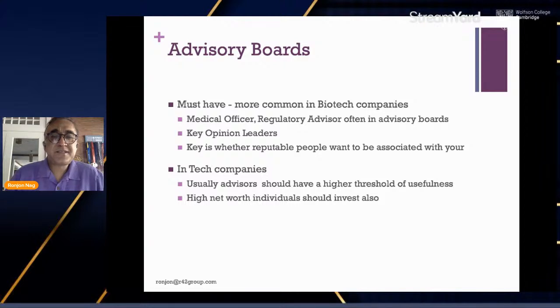In biotech companies, advisory boards are usually reputable people in academia. You have this concept of key opinion leaders, KOLs, where people are an expert in a particular topic and they're willing to put their name behind you. Often this is very common in biotech companies. If you're building a new phone or something like that, that's less common.